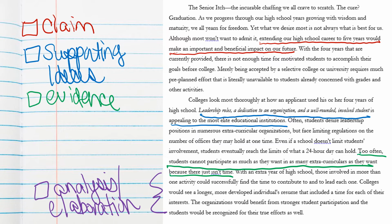So now, not only do I have a model for what the writing should look like, but I also have a checklist that I've created there on the left. That way, if I'm a student writer and I'm going through and looking at my own writing and doing some revision and some reflection, I can check off if I've done those things.